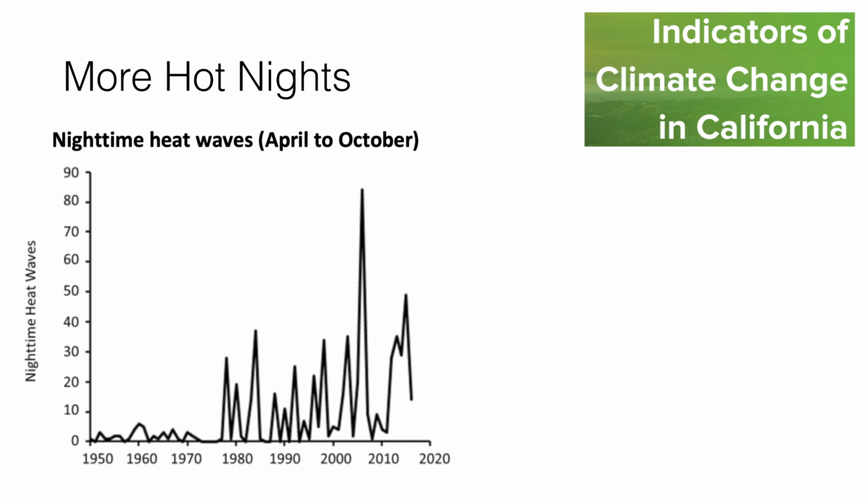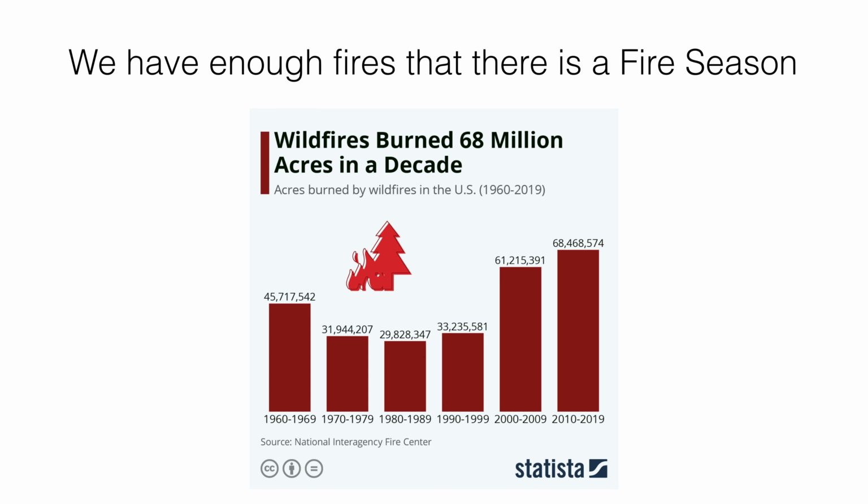And we're getting warmer nights. It's uncomfortable, difficult even to sleep at night when it's hot, when there's a heat wave and it doesn't get below, say, 82 degrees outside. If you don't have an air conditioner, it's just hard to sleep. These warmer nights, paired with hotter days, have meant over the last 70 years or so, a steady increase in wildfires each decade. We can see back in the 1960s, there were 45 million acres that burned. Now in the last decade, we've seen 68 million acres burn.